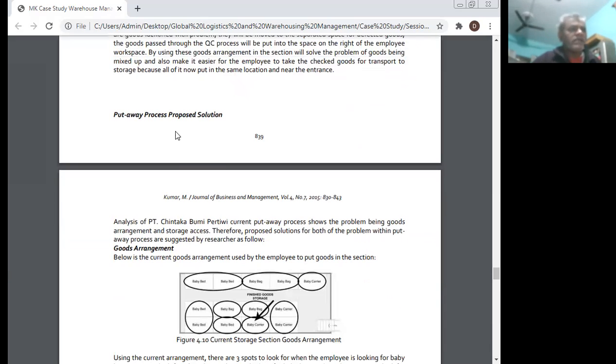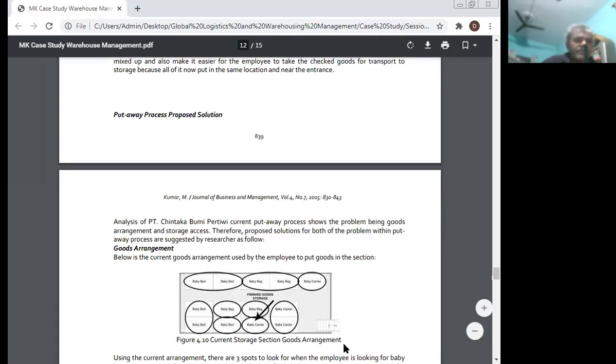Put away process proposed solution. Analysis of the current put away process shows the problem being goods arrangement of the storage space. Therefore, proposed solutions for both of the problems within the put away process are suggested by the researcher as follows. Goods arrangement. Below is the current goods arrangement used by the employee to put goods in this section.